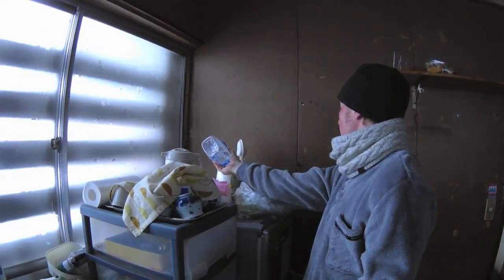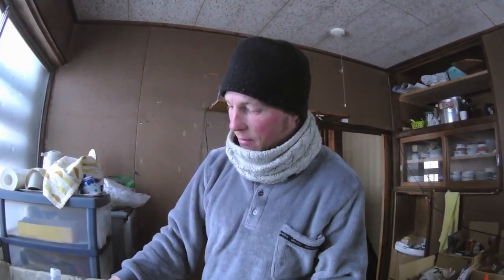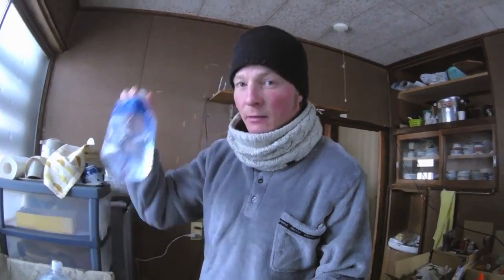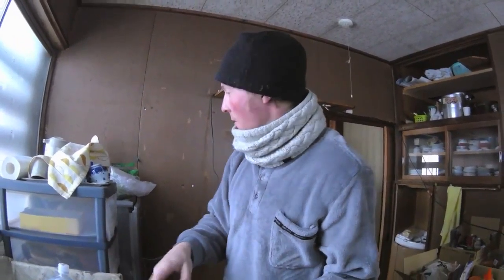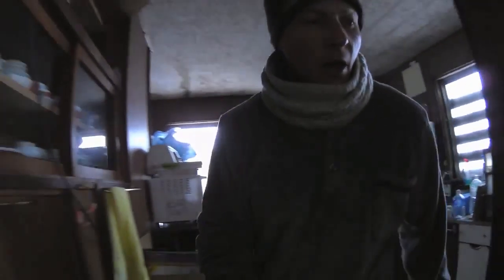Just have a load of bottled water, and you know, it's not that cold, that's frozen, otherwise that would be in the fridge to stop it from freezing overnight. And then I usually just, while that's boiling, go and have a look.